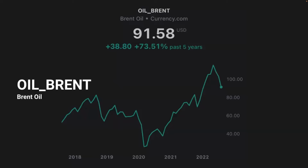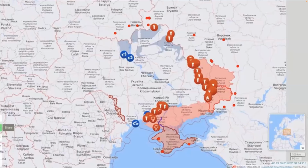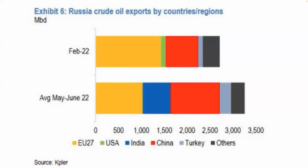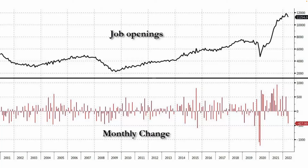Here's a look at oil trading at 91.50, falling, but still at highly profitable levels. You can see it's driven a company like Exxon to record valuations last seen in the Obama era, of course. So we'll keep a close look on these leading indicators for our inflation hedge. This is just a trend chart showing the commodities probably oversold in the short term to buy the dip, which we did. And despite we're seeing a little bit of a weakening in the labor market, it's still robust.